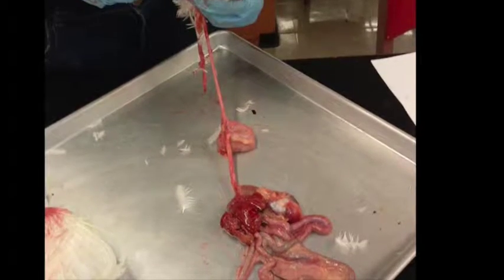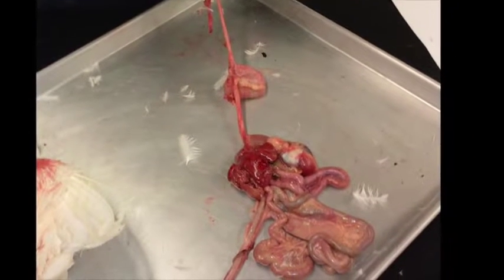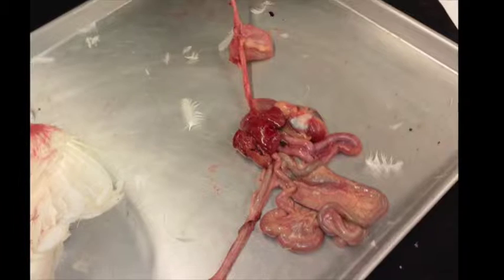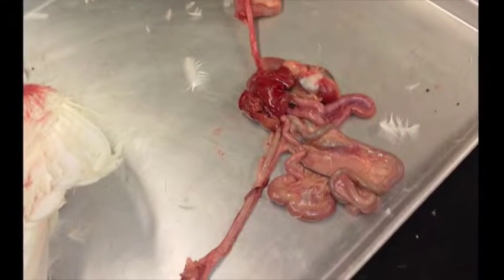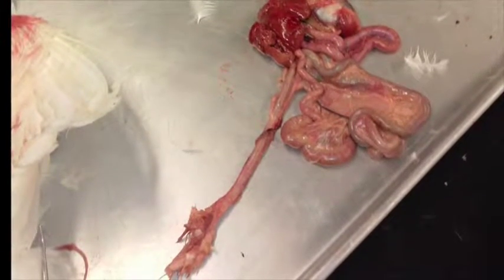The colon, or large intestine, is the last location of water reabsorption. The colon in the chicken is relatively short compared to that of other species, and it leads straight to the cloaca, which is the organ through which all fecal matter exits the gastrointestinal tract.